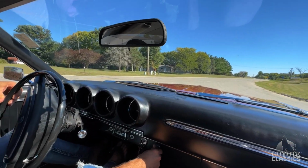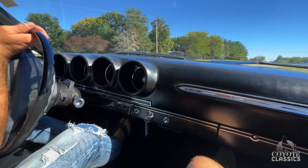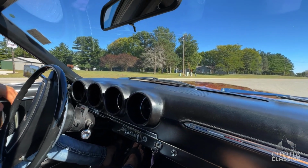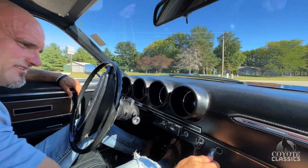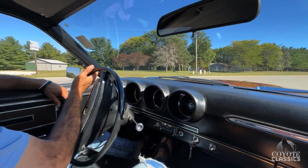Everything pretty much works. I think that's even going to pop out. Cigarette lighter. I've been in cars where you push it in, and all of a sudden it pops out or just shoots out at you, like a little flaming bullet. Oh, that works. Yeah, that's awesome. She's red. That's how you know it's a good car.